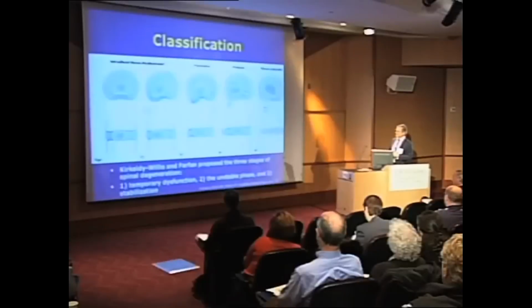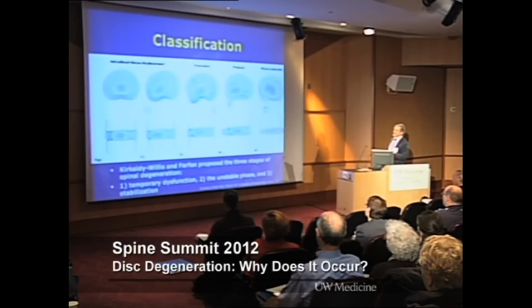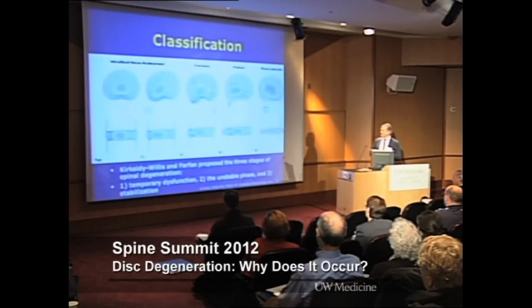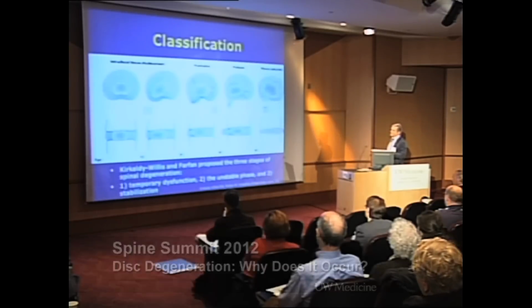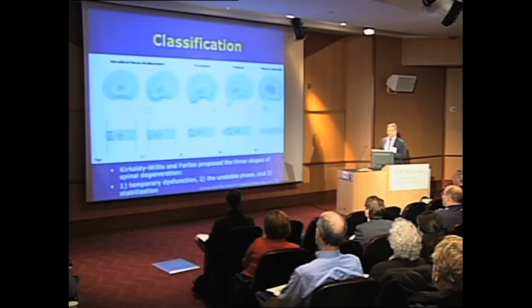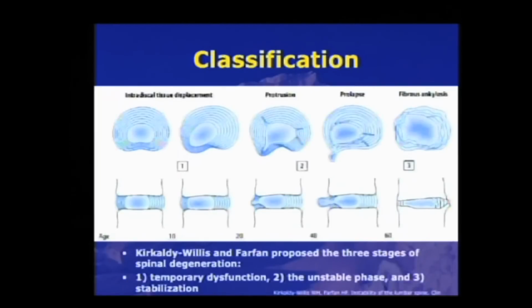This has been cited before by various authors, and one of the classification systems that has become, I think, fairly acknowledged and popular is a three-stage system where we look at the early stages of degenerative disc disease within the first 20 years of life, and then 20 to 60 years is stage 2.